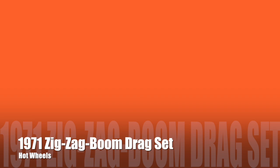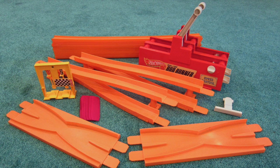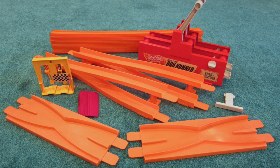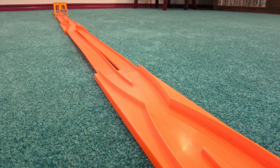This is a custom track, the 1971 Hot Wheels Zig-Zag-Boom drag set. It comes with 32 feet of orange track, one dual-lane Road Runner with fair start T-bar, two crossovers, two danger changers, six joiners, and one finish gate. This is the start. The Zig-Zag crossover section, and the danger changer boom area with finish gate.